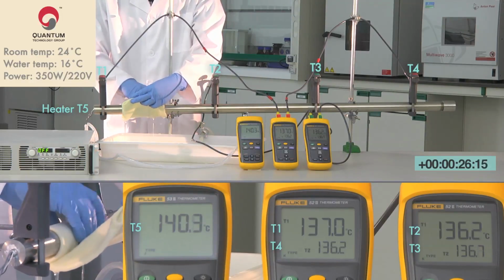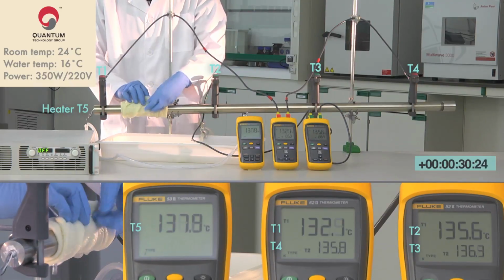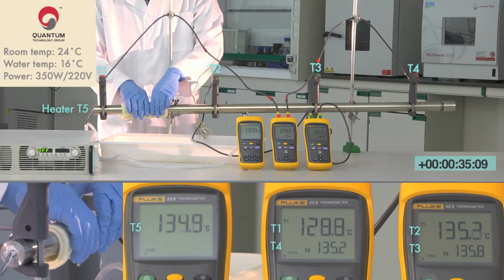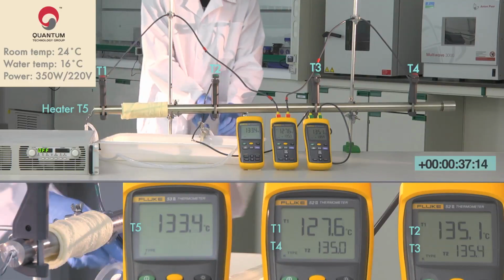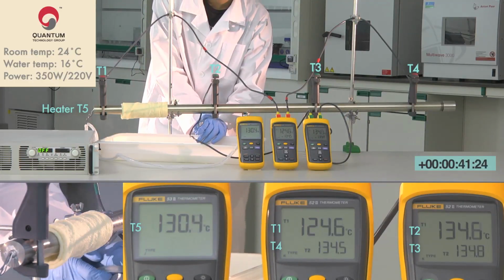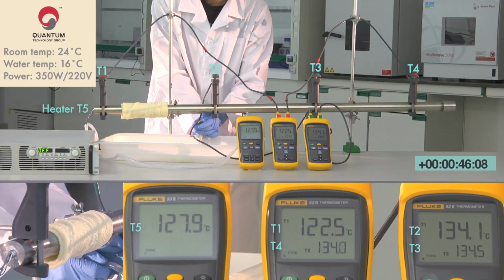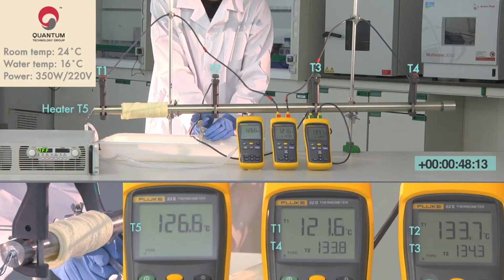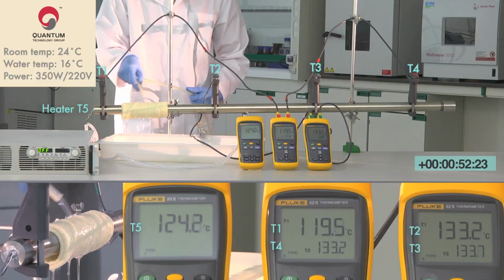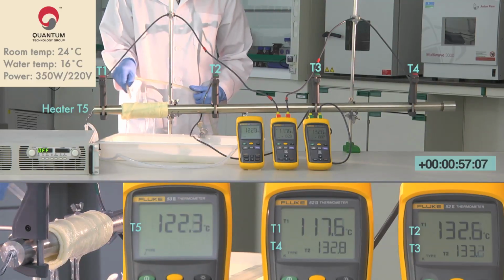T1 drops at a much faster rate than T2, T3, and T4. Water at 16 degrees Celsius runs over the towel to transfer away more heat.